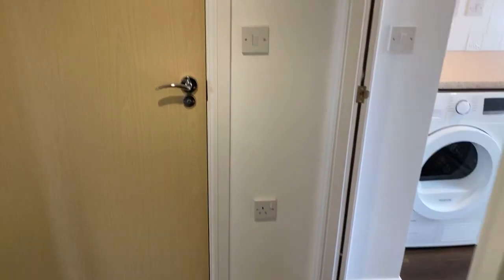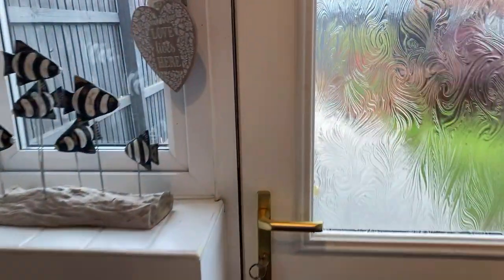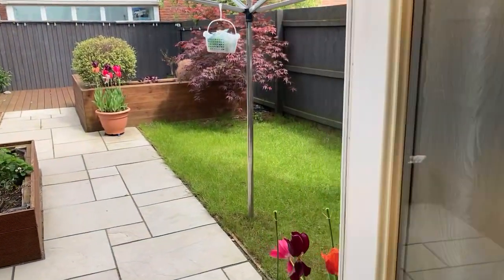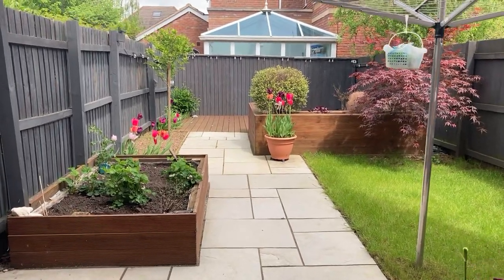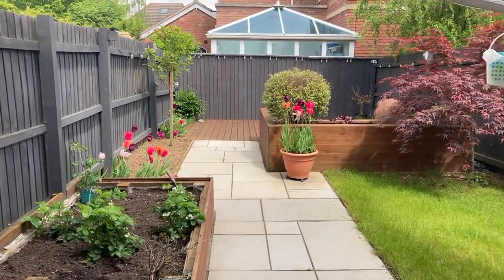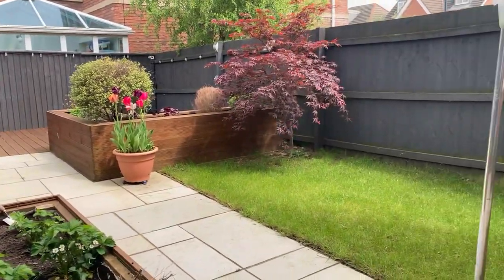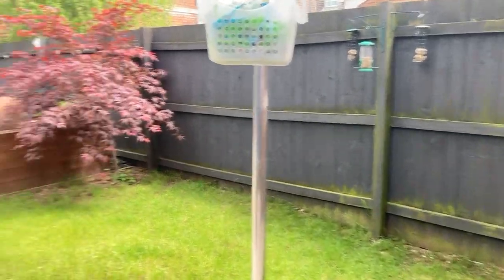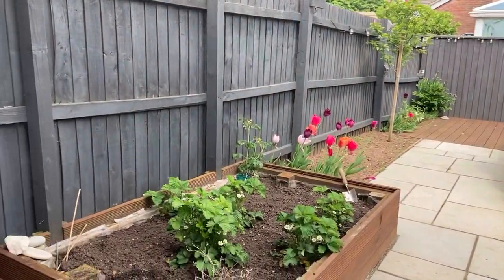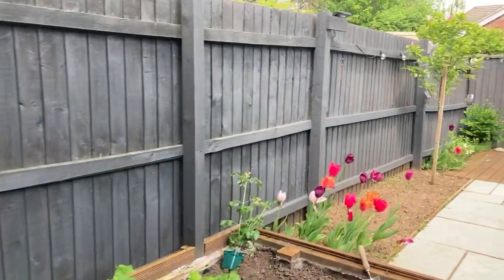So access through the utility at the back. Again, landscaped, really nicely done. So a large paved area and patio area at the front of the property here, or towards the house anyway. Raised beds, nice lawn. And again, this is currently got strawberries in there, but it could have vegetables or flowers if you want really. But again, it's a really lovely touch.